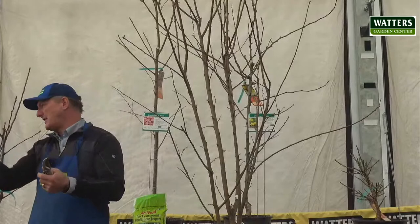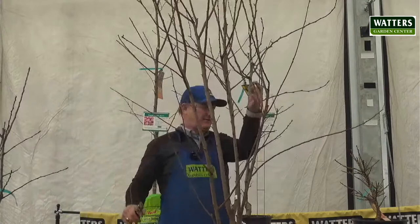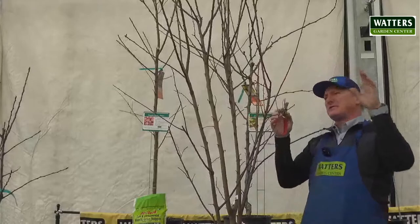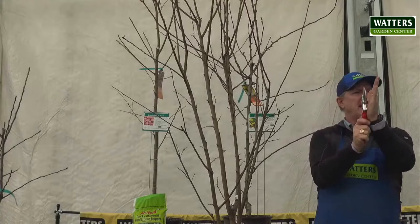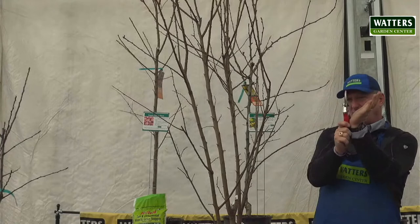But trying to get more air, so this is kind of funky, this has got a weird, what the heck is this? There was one I was looking at here someplace. This one's growing kind of weird. I don't know why the crotch was kind of weird. If the crotch is too tight, so there's a trunk, if the crotch is too tight, that's usually a weak crotch. I'm trying to look for crotches that are probably 45 degrees. Not out like this, and not like this, somewhere in between.